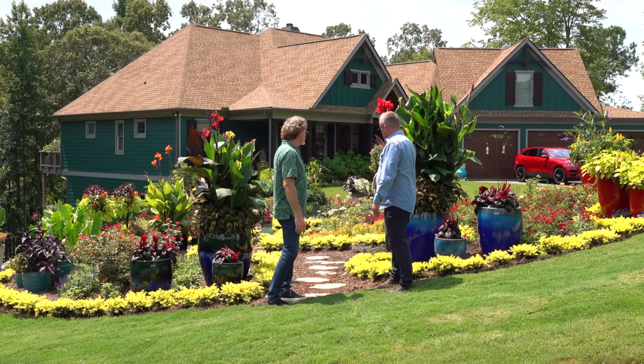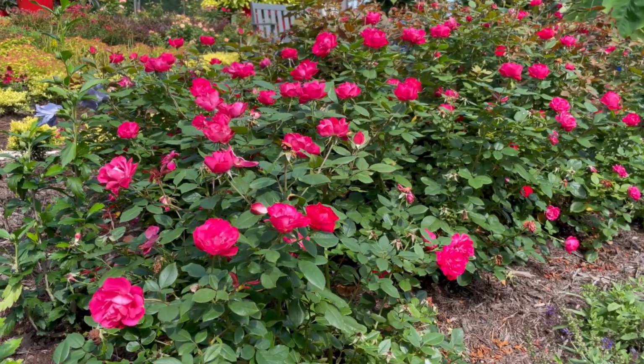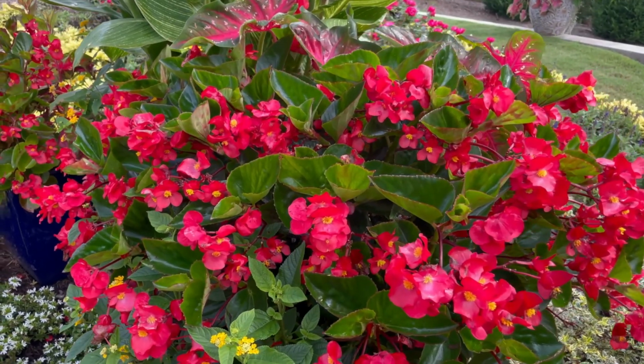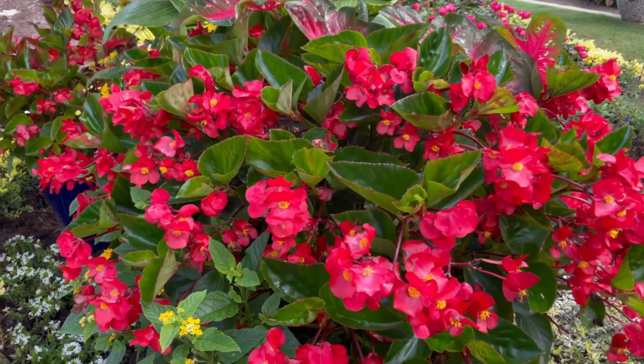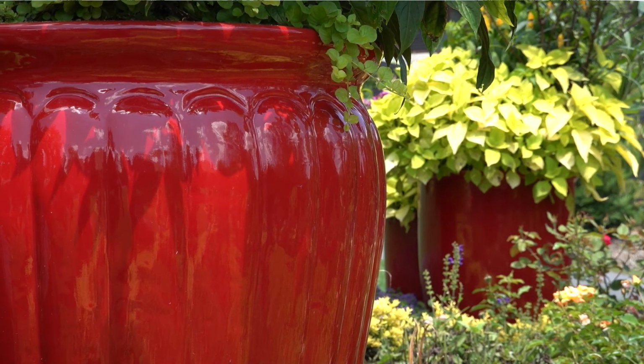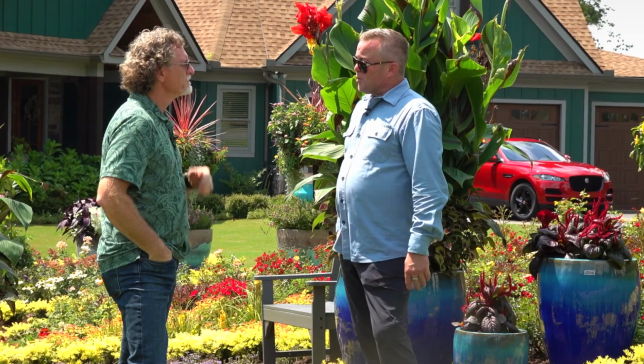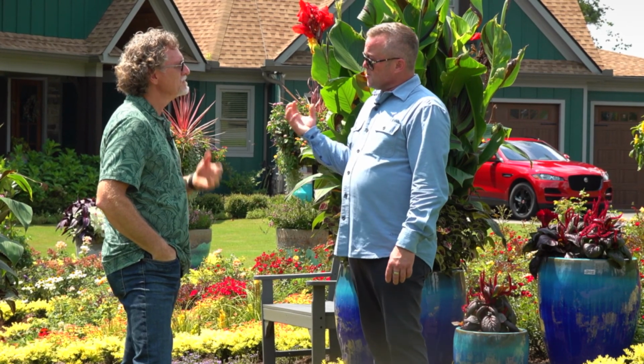Yeah, it's a great design because much of what's planted here is more dwarf compact plants that gives you a nice foundation, and it allows the planters to be these vertical accent pops throughout the garden. And so the garden, in many ways, really is designed to show off the containers, and even the plant selections are designed to allow the containers to be the star of the show.